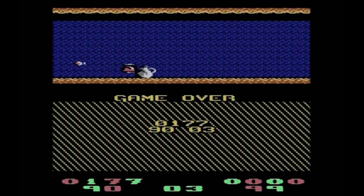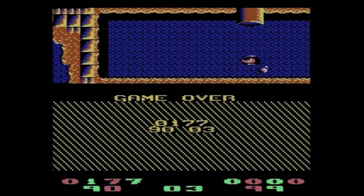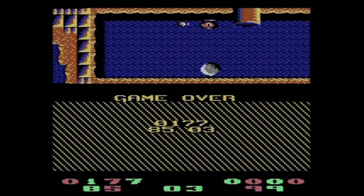Just get rid of this. Okay, that's an energy top up. And then when I was playing it before I started recording, just to have a few test runs, I tried going through the hatch back the way I came. I don't know if it's going to work or not, it doesn't look like it is.